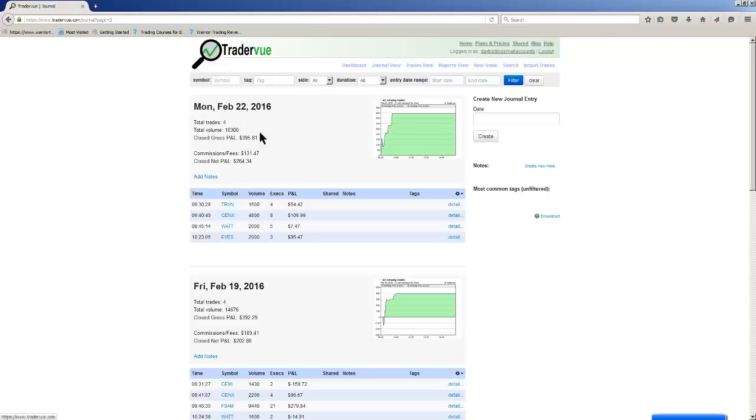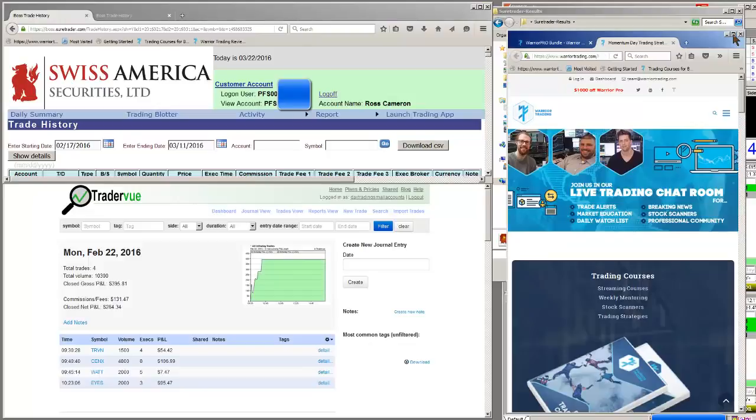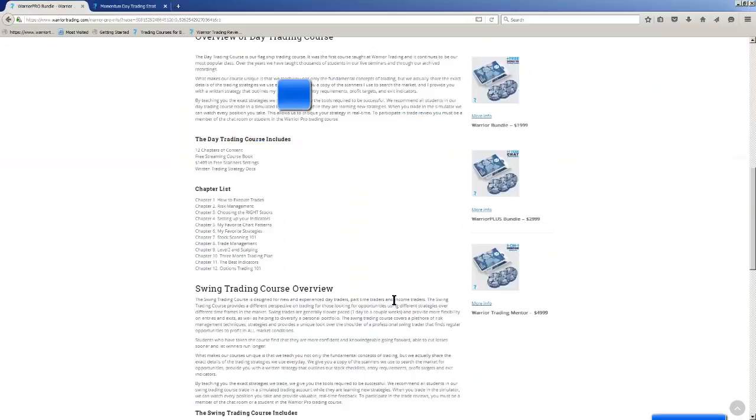All right, guys, so those are all my trades. You can see them in Trader View right there. These are all exported from SureTrader. Again, every trade I took was based on the strategies that we teach in the trading course. It's really simple. It's not complicated stuff. I'm trading the best setups, the bull flags, the flat top breakouts, the first pullback, the red to green moves. It's what we do every single day in the chat room.